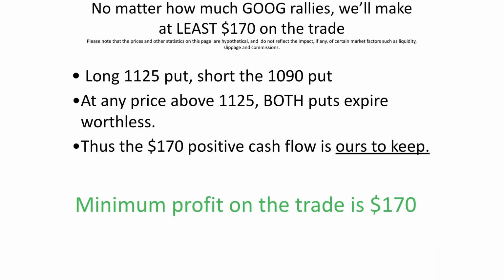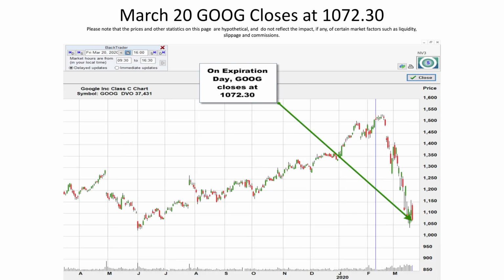So let's take a look at how this trade actually turned out so that you can see the relative risks and rewards of this trade once we were able to sell the 1090 put for more than we paid for the original 1125 put. We'll move forward to March 20th, the day these options expired, and as you can see, Google closes at 1072.30, and so let's examine the values of the options in this trade on expiration day.